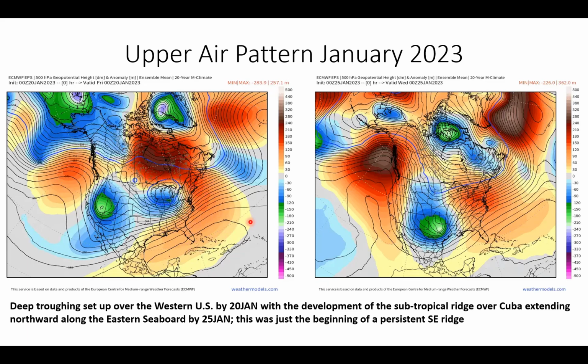Now pay attention to this feature here. This was a 588 decameter upper level ridge, generally over the Caribbean, and that's really going to have a major impact. You're going to see those impacts as we progress through the time period. So in general, this is what we have going on.